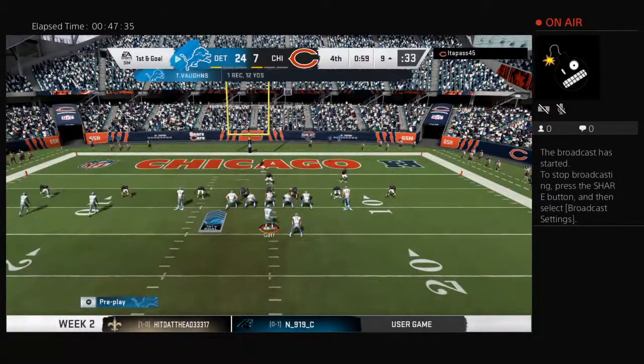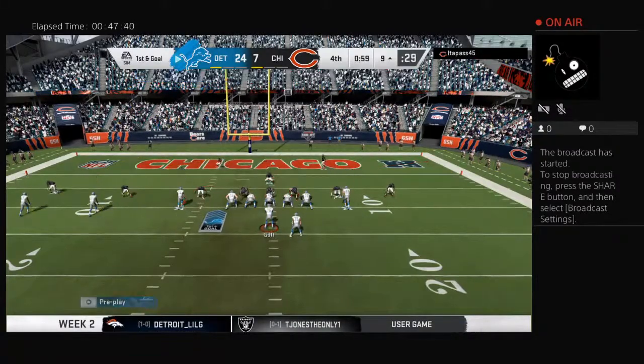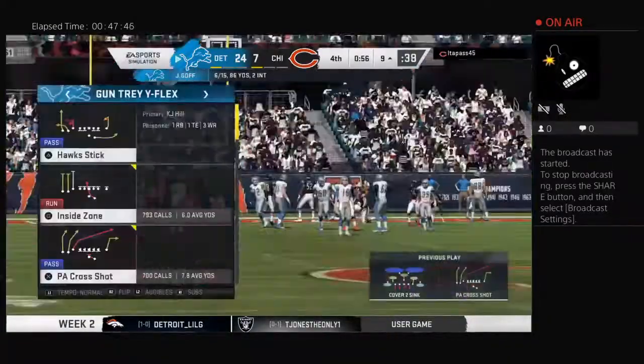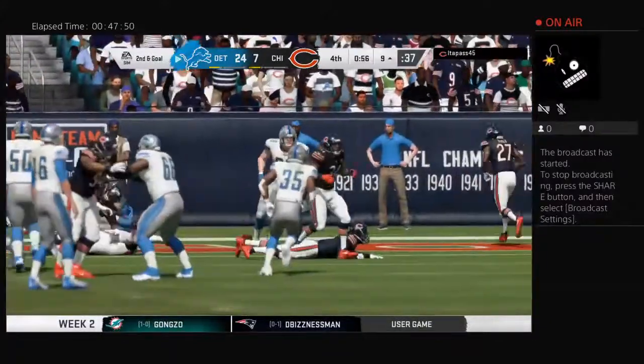58, come on. Here we go. Now Goff. And that is incomplete. He couldn't hold on through the contact. Brings up second down. The incompletion there stops the clock.